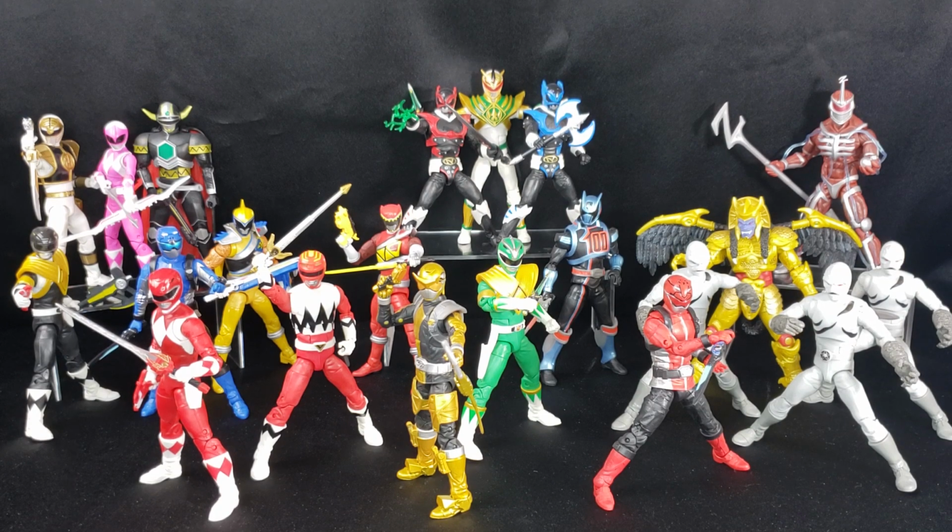Now, you might be like, Daybreak, how can you say that after you've collected the SH Figure Arts line? Isn't that the end-all, be-all when it comes to Power Rangers action figures? Well, here's the thing. The SH Figure Arts line is fantastic. I'm not gonna lie about that. But they stopped producing figures. End of story. And that's a big no-no on my part. I just don't like that at all.